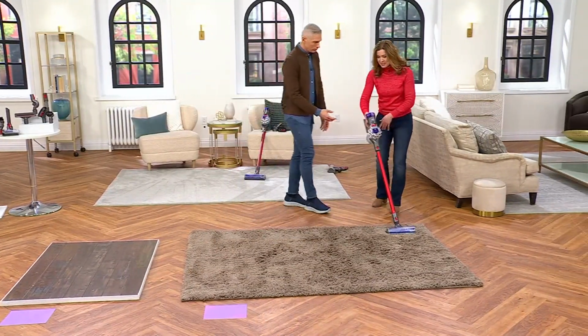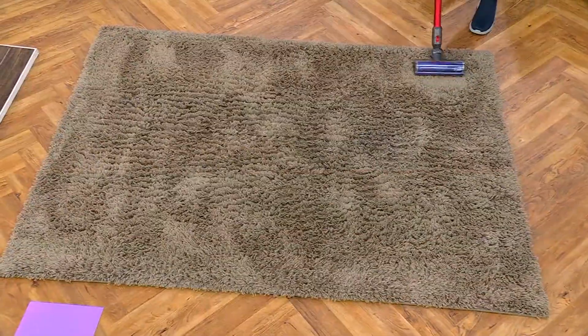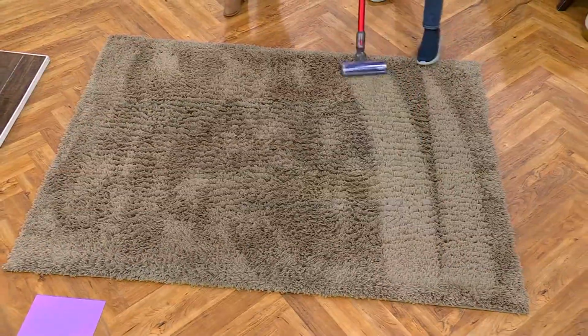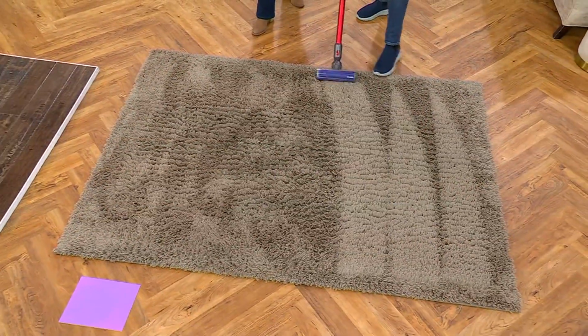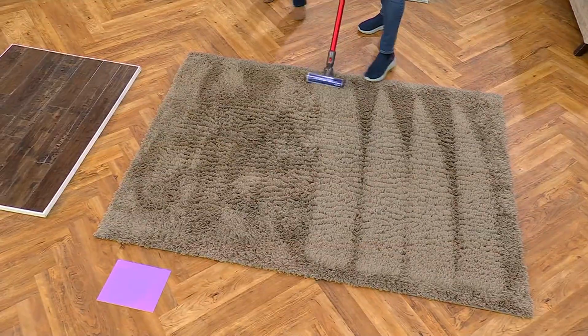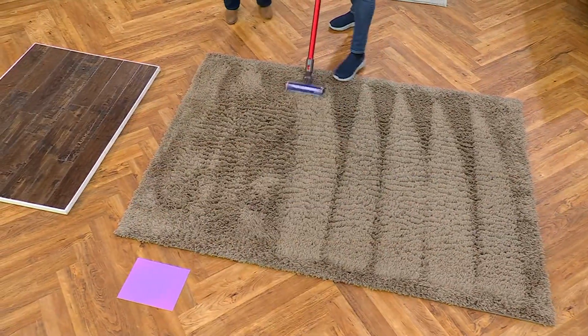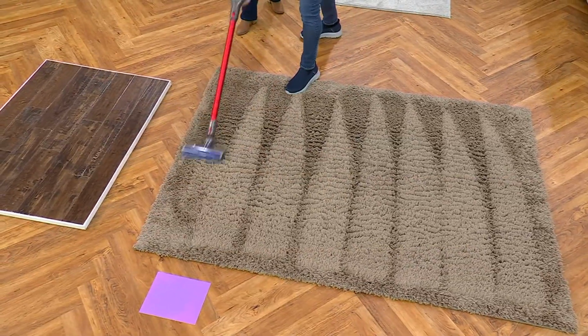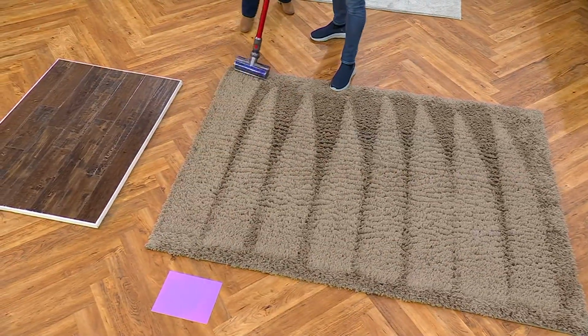Can I help you? Absolutely. Yeah, let me do it. Yes. So what I love about this is, I want you to vacuum one more time with whatever vacuum you're using right now. And then when you get your V8 home, please take it out, charge it up, and then go over that same area. You'll be so amazed at the power this has to deep clean the carpets in your home.